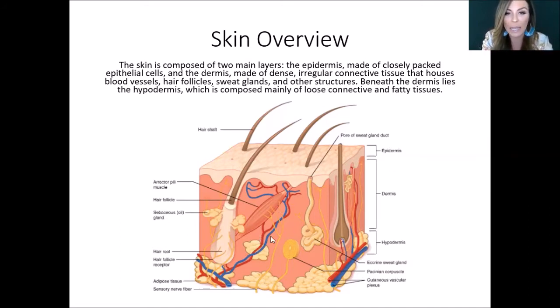So the dermis has the blood vessels. Epidermis does not, and we'll talk about why. So the dermis and the hypodermis have the blood vessels. They have the sweat glands to regulate our body temperature. Also, the vascular not only brings nutrients and oxygen to the tissue, what we need to really keep our skin healthy, but they also help regulate our body temperature. So we'll talk about that.